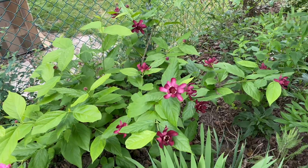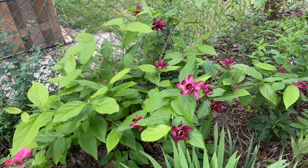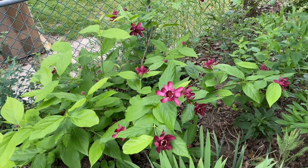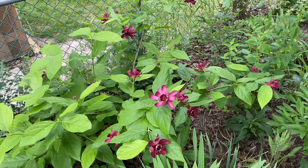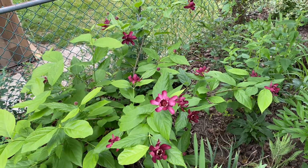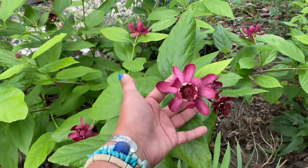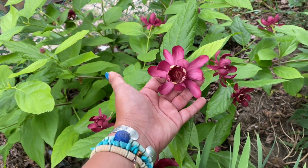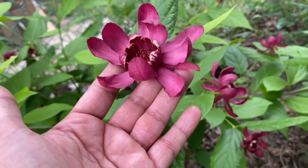It's a different shrub. It has a different leaf structure as well, and it has quite a presence in the garden. You will notice it from a distance, especially because of the size of the leaf and the color of the blooms that contrast, and the size of the blooms. They're at least 4 to 5 inches, I think about 4 inches in diameter, and they are absolutely stunning, as you can see.